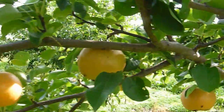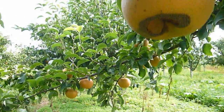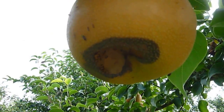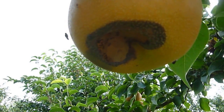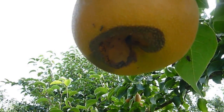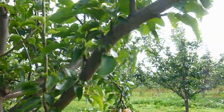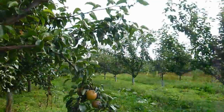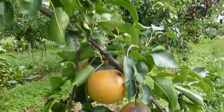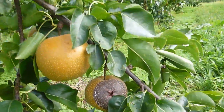See, one of the problems is that critters love Asian pears as much as we do. So you get a bird peck and it's all over. Ants move in, flies, yellow jackets, the pear is ruined. We'll walk around and show you some other problems with pears. There's another one that started out as a bird peck and now it's ruined.